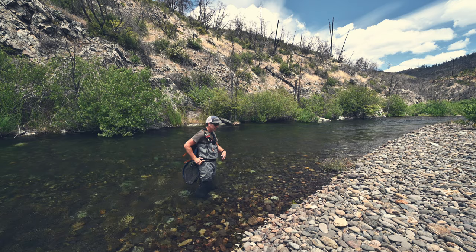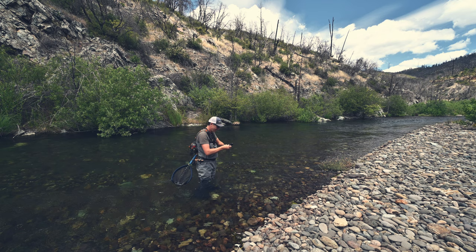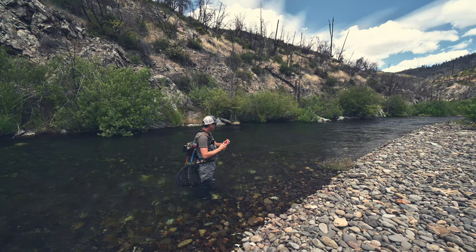Before we move on, let's get a water temp. We're moving into summertime here, and this is something I want to bring to everyone's attention more. All right, the water's coming in at 54.3 degrees, which I'm not surprised. It's perfect here because it's flowing right out of a lake. I'm probably half a mile below a dam.